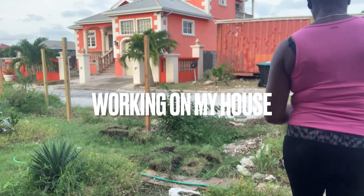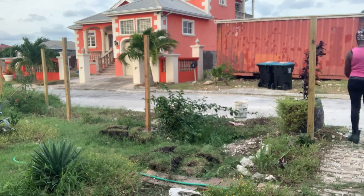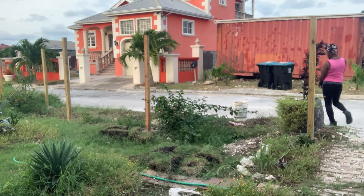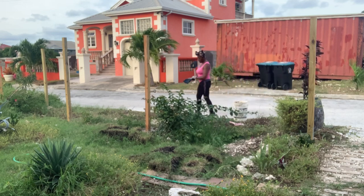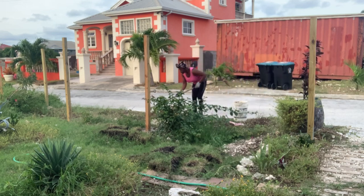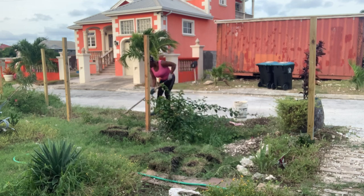Working on my house, it's not always about big jobs. Oftentimes it's small jobs that you do almost on a day-to-day basis. Come with me while I get some of these jobs done so you get an idea of what day-to-day life is like here. The first thing I need to do is to sort out the garden.